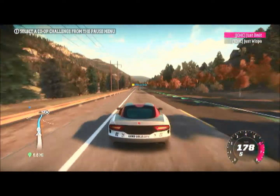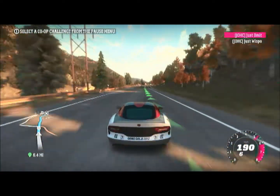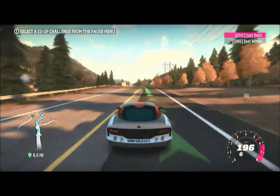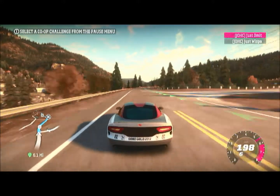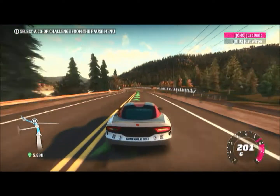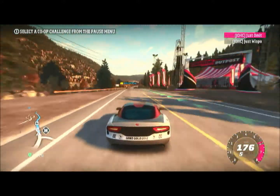So for the speed and the acceleration of this car, I very much recommend you get it. Well, I don't know if you can buy it, but if you can, I recommend that you buy it because it is awesome. Another thing, it grips really well to the road.